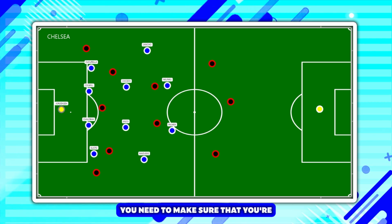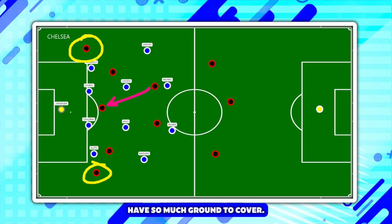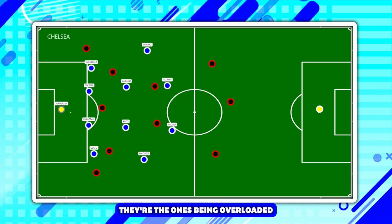You need to make sure that you're stopping this, and then you need to be concerned about the runners from deep, because Caicedo and Enzo have so much ground to cover. They've got so much work to do to try and stop this. Again, they're the ones being overloaded.